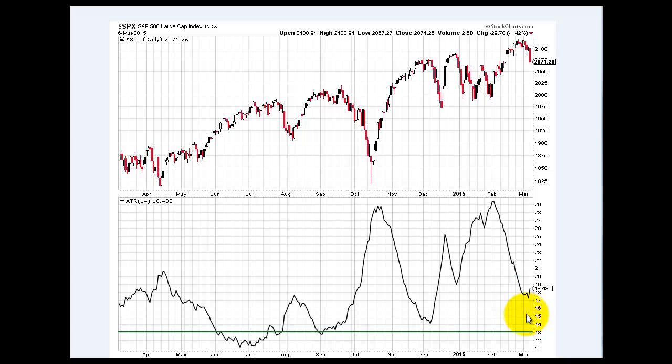We're at 17. As you can see, really low is 12, 13. But when you get to like 17, 18, this tells me that we have plenty of room to the upside to have volatility come into the marketplace, right? Which would bring equity prices lower, okay? So you can see that here, plenty of room.